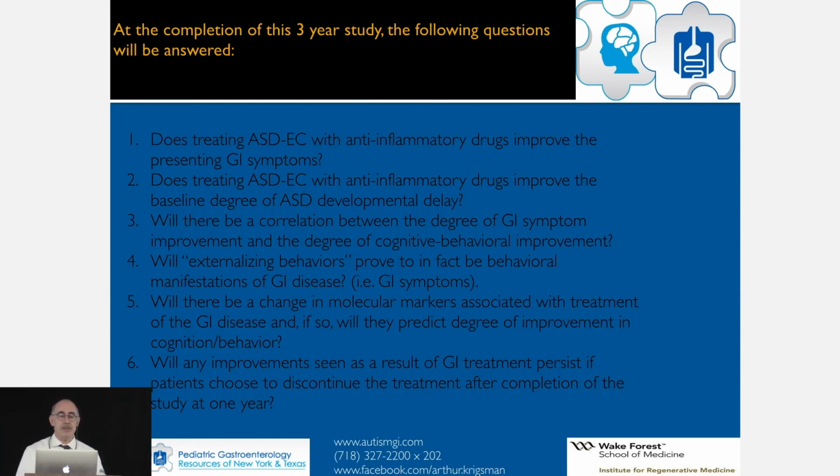And at the completion of the study, the following questions are going to be answered. Does treating the autism enterocolitis with anti-inflammatory drugs improve the GI symptoms? Does that also result in improvement of ASD? Was there a correlation between the degree of GI improvement and the degree of ASD improvement? Is that a linear correlation or not? I think the answer is going to be no. We'll see. Will the externalizing behaviors in fact be manifestations of GI disease or GI symptoms?